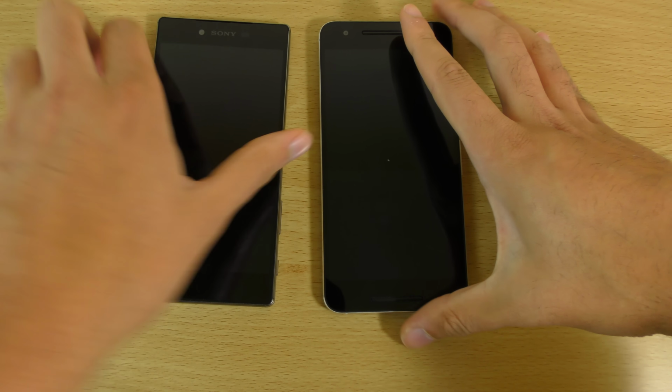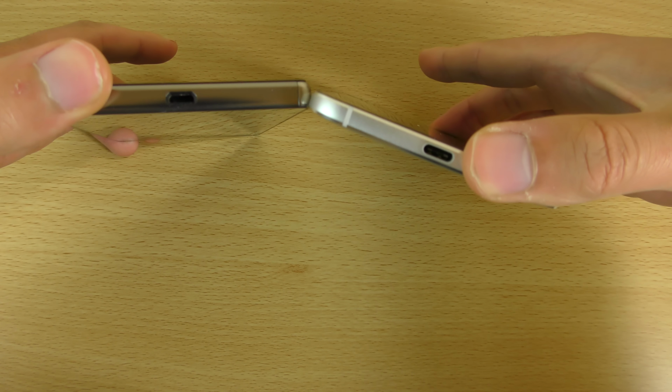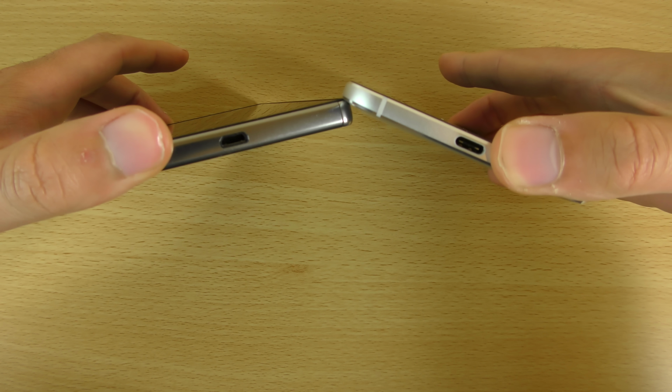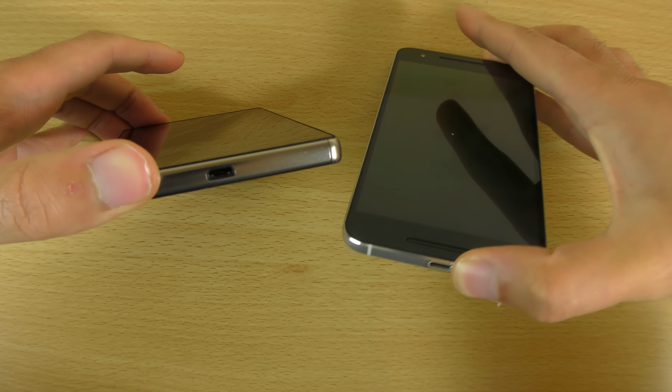Getting your Type-C technology integrated into the Nexus 6P, which means I have had to swap around quite a lot of cables, whereas you don't have to do that with the Z5 Premium.